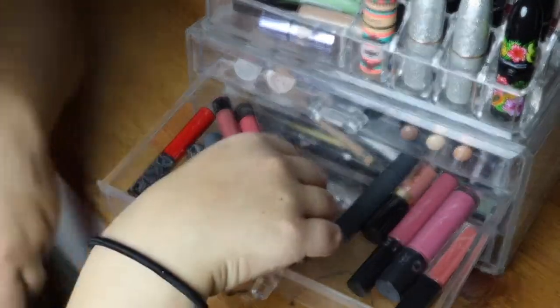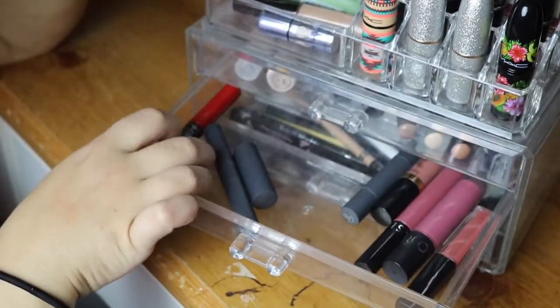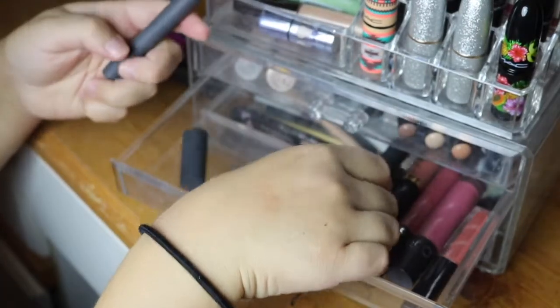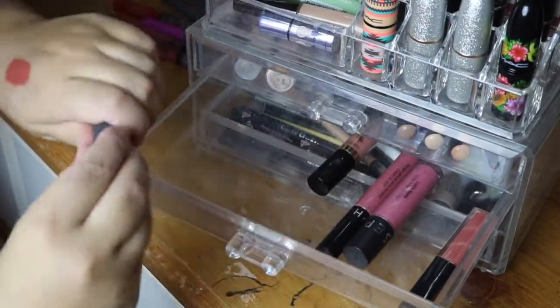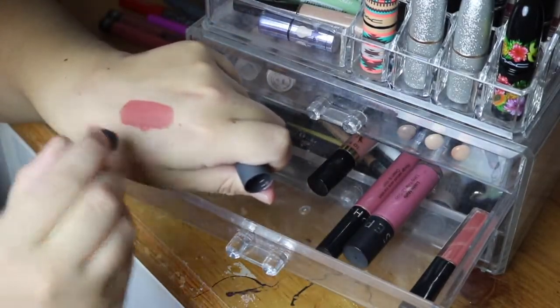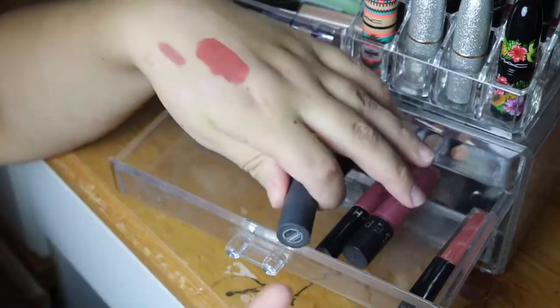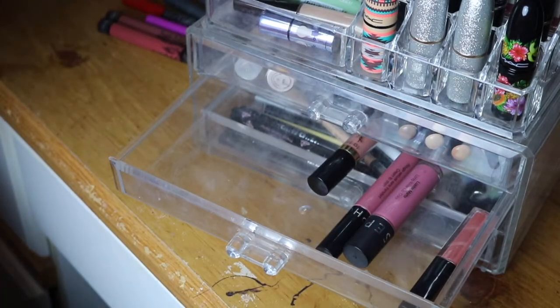Do I want to keep everything? So I'm definitely going to keep the Kat Von D's and my Bite Beauty lipsticks as well. This, I think I'm going to keep, yeah, that's a pretty lip color. I'm going to keep this Bite Beauty one as well. This is one of those multi-sticks, which I know I wouldn't wear anywhere but the lips, but that's a really pretty lip color, so I'm going to hold on to that.